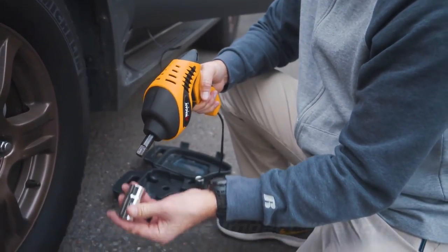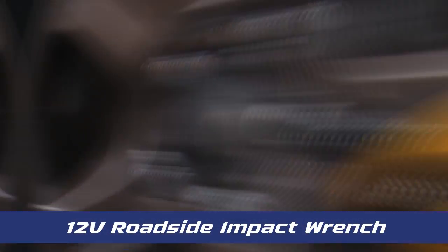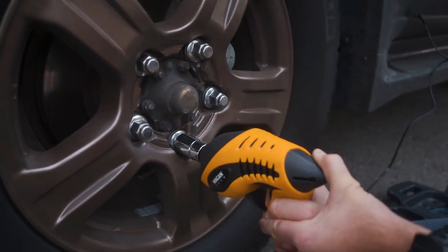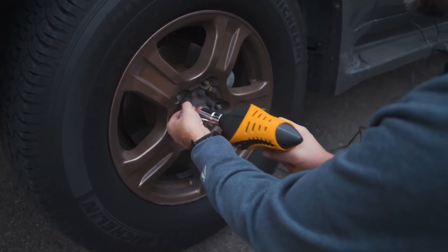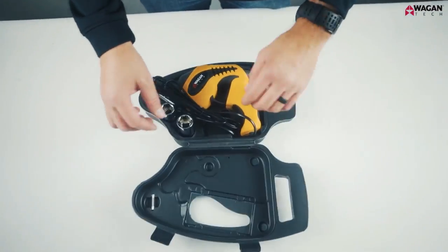How do you handle a flat tire? Simple. Pull out the half-inch drive half-inch socket for the proper adapter on your 12-volt roadside impact wrench. Plug it in and remove your lug nuts. A strong and simple-to-use impact gun. This tool can effortlessly pry lug nuts off.